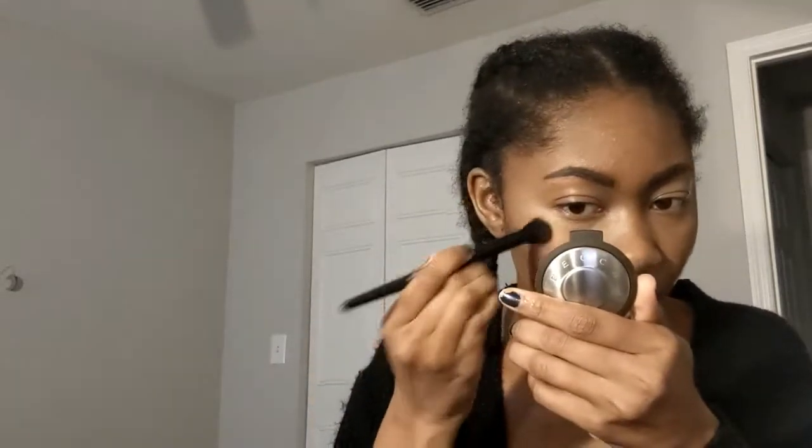I would say that this one aligns into more of a subtle kind of highlight realm. It doesn't look bad, just more or less it's not gonna be blinding or in your face, which I actually am kind of okay with. My favorite highlight to actually use is the Nabla Skin Glazing highlighter in the shade Amnesia. That one is so pretty.